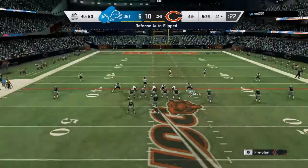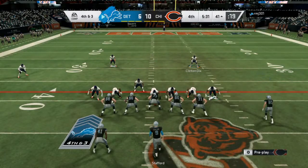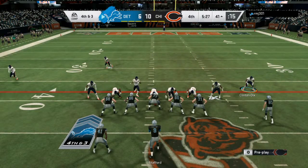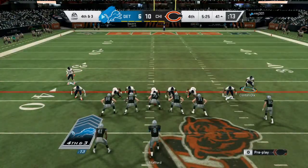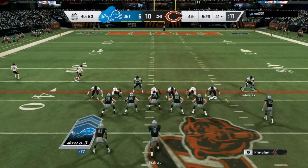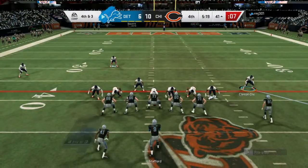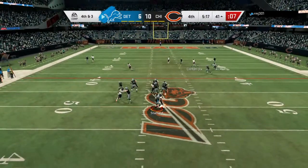One score down. Here we go. They're going to go for it here on 4th down. Give me that ball. Give me that ball, defense. 11. Here we go on 4th.